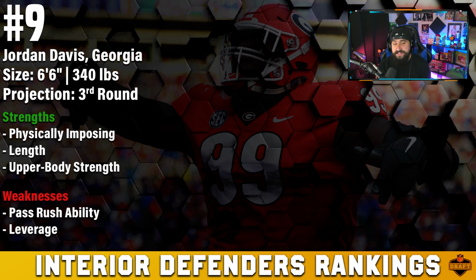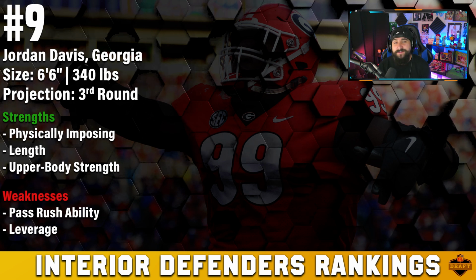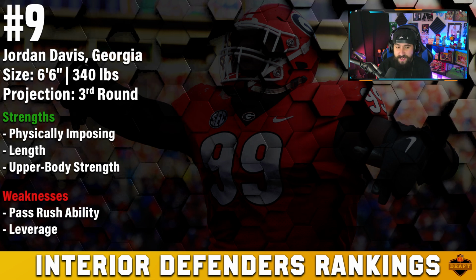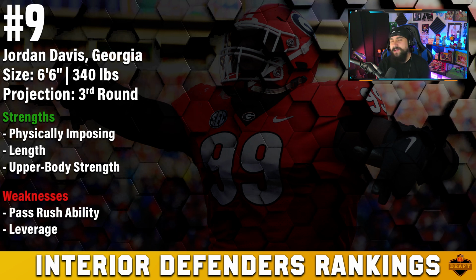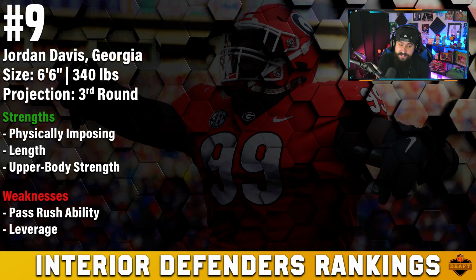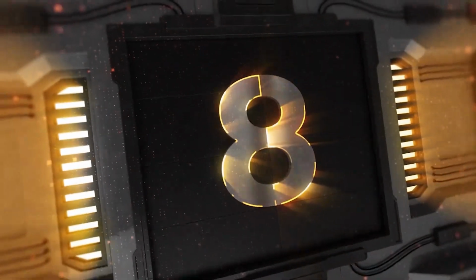He's lucky he's got a stout base, but you can't let offensive linemen get leverage like that, especially in the run game. So there's just a few things I really dislike about him that I couldn't put him any higher. But you love the size, and we'll see him again this year. So maybe that changes.